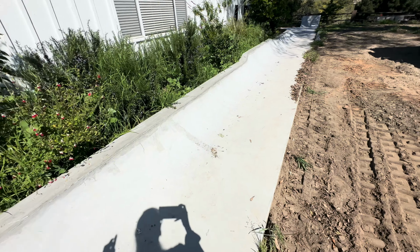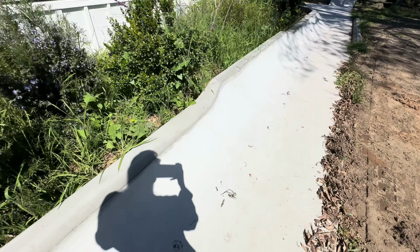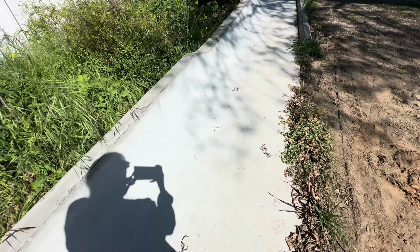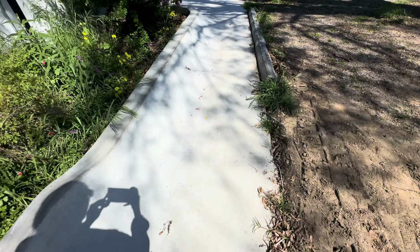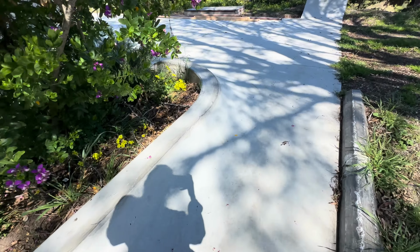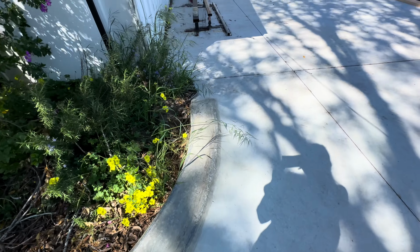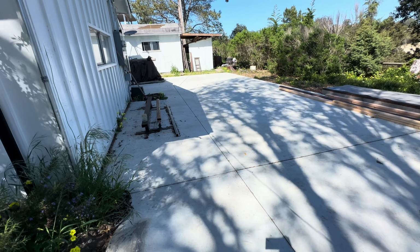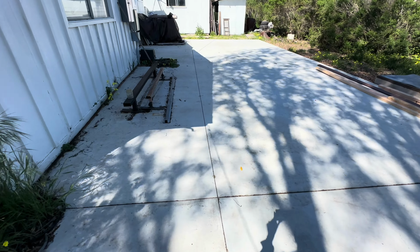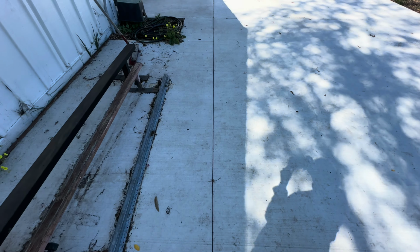So if you just follow this little strip down here, the ledge has different levels. As you can see here, it goes up and it goes down. And then over here, it swoops around just to make it look like a nice little planter box. And then you can go off the side. And this was also not here. This was all just dirt before. So we had this poured second. This was last year. All skatable, all really smooth concrete.